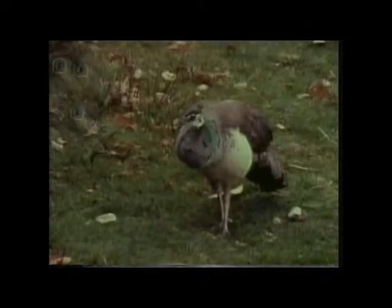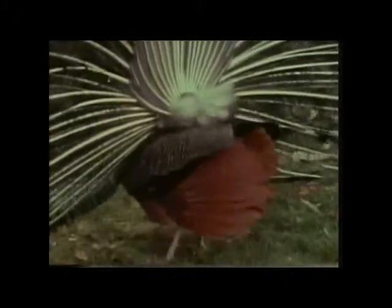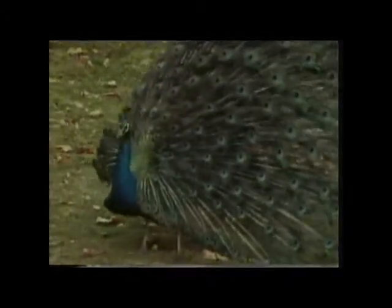This is a peacock, and this is a peahen. The male peacock uses its magnificent display of feathers and its courtship dance to attract a female peahen. If he's successful, the birds will form a breeding pair.